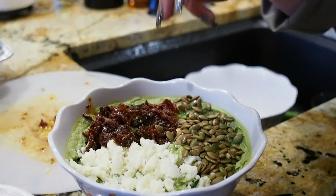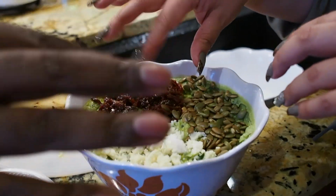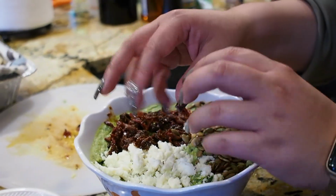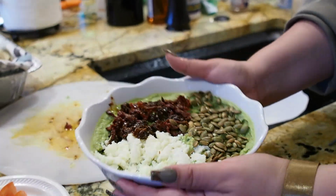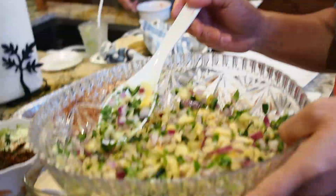You guys stay tuned. You got the sweet from the sun-dried tomatoes. You got the salty from the cotija. You got the crunch from the pepitas. Already mixed in with the well-seasoned guac.